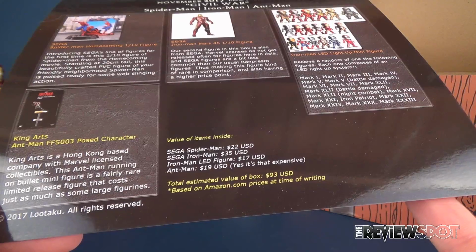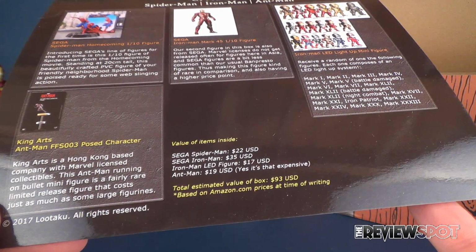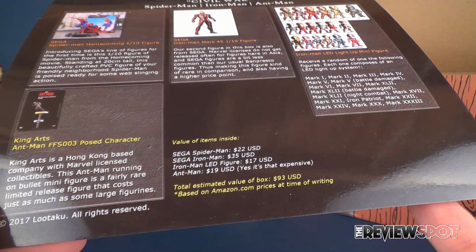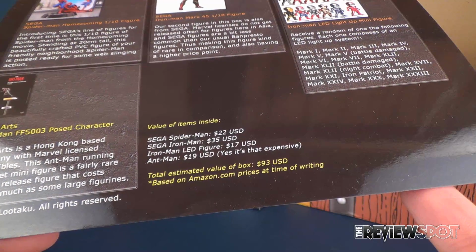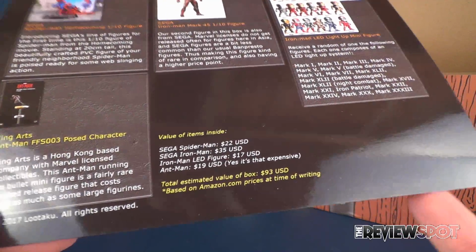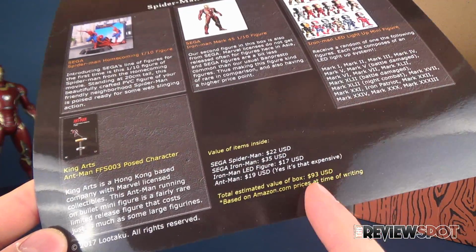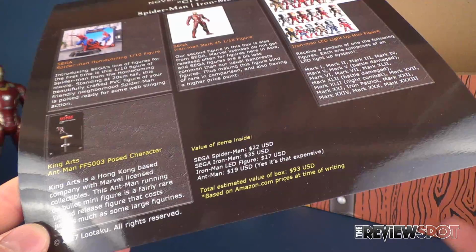The price point, by the way, on these: the Spider-Man is $22 US. Sega Iron Man is $35 US. Iron Man LED figure is $17 US. And Ant-Man is $19 US. And it says, yes, it's that expensive. Total estimated value of box is $93 US. So what I would do, for me to gauge the value of this, of course, I would take the US dollars and convert it to Canadian so I would know how much that is in Canadian.